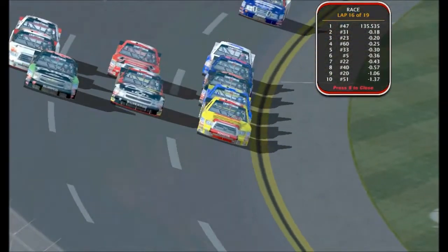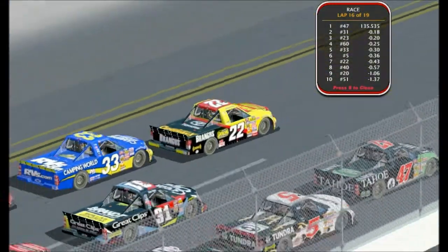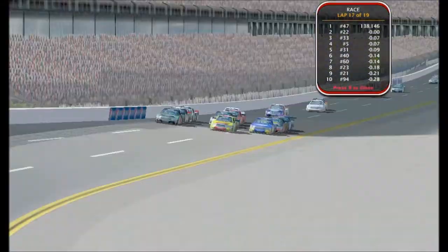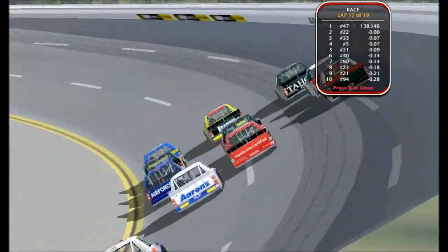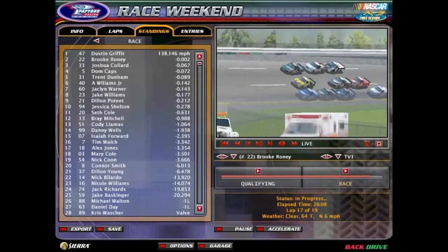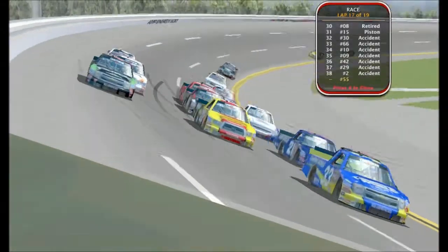Here comes an inside line, but I think Dustin Griffith is going to lead it. Ooh, just barely, I believe he led that lap. Ooh, wow, I was right. Just barely. Let's look at that. By 2,000th of a second, he led that lap by.